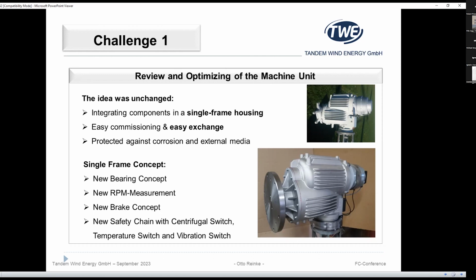With them, we developed a new bearing concept. We have a new RPM measurement concept. The brake system has been completely reworked, and also the safety chain with centrifugal switches, temperature switches, and vibration switch have been completely newly installed for this concept.